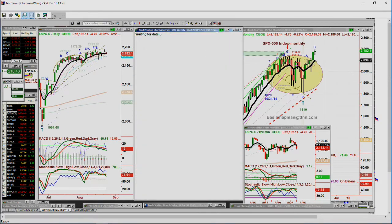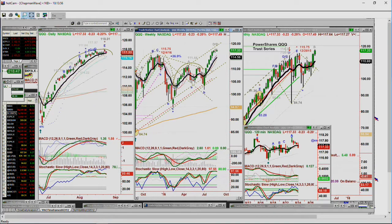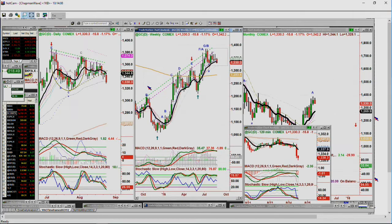QQQ series, there it is, peak E. We'll see. Watch this closely. 118.01 is the level to break, and 116.60 is about the level of support. Let's go to gold. Gold's down sharply. Gold down. Yep, gold down $15 at 13.30.